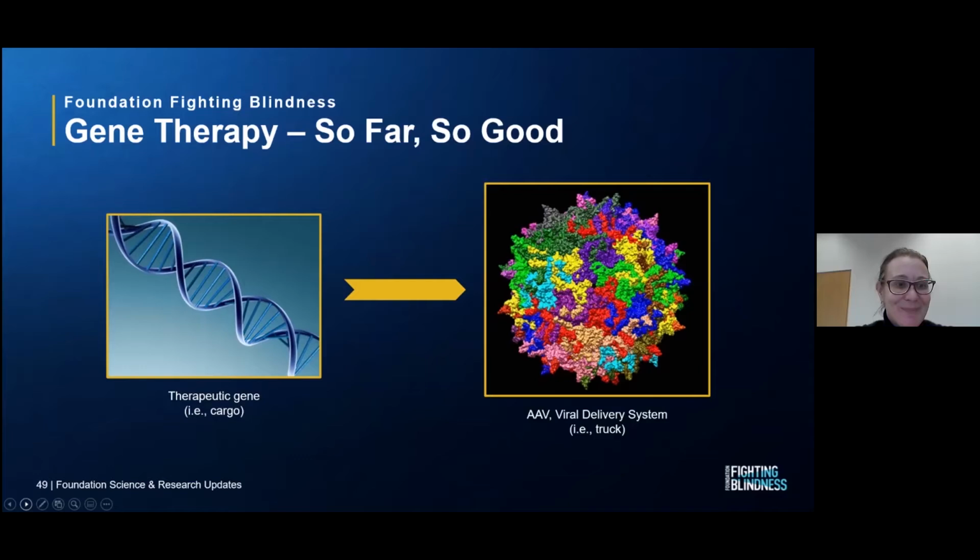There are other ways you can use gene therapy besides replacing the bad gene with a good gene, and we'll be talking about those in a few slides. So let's move on to the next slide.